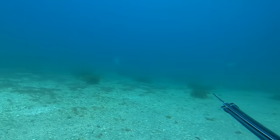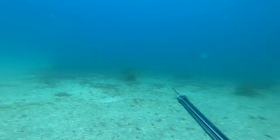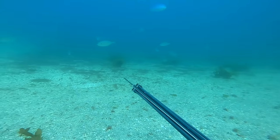Had one last little dive for the day. You never know what you can get on your last dive. And just saw a few little trevally come in for a look. And yeah, we caught it after that. Two big fat kingfish. We were pretty stoked.